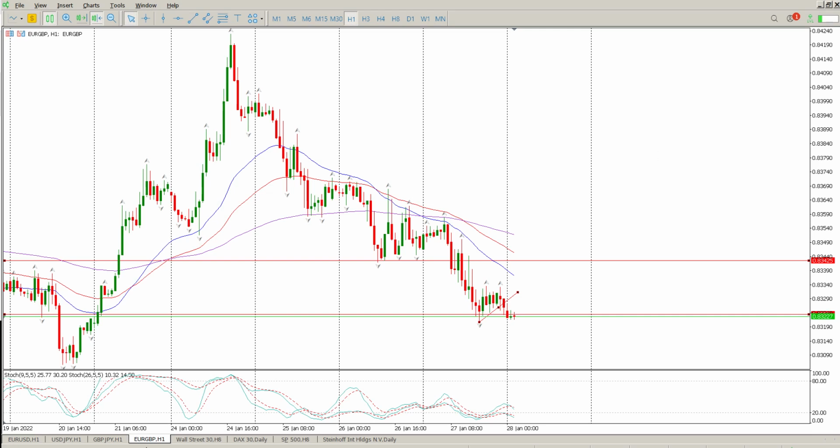I think the dollar is offering some opportunities. And then watch the pound, the British yen, the pound and the Japanese yen. That is looking like it's setting up for a move. Not sure it'll happen today though, but it's definitely looking like it's setting up for a continuation.